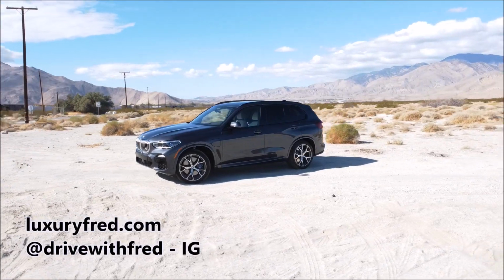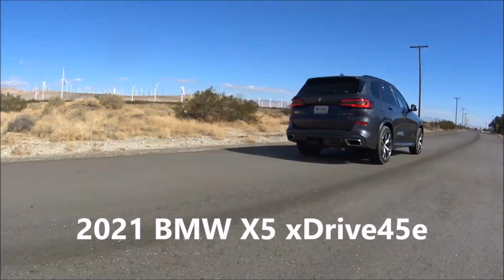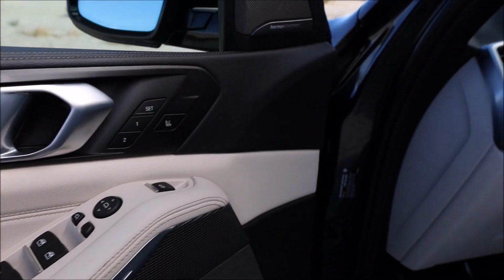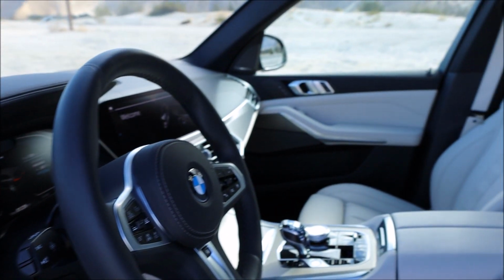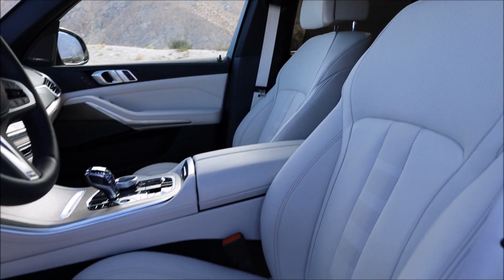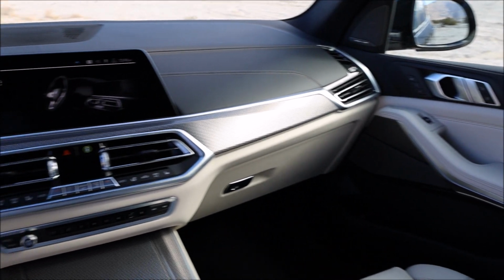Hey, it's Luxury Fred, and this is the 2021 BMW X5 xDrive45e. What's 45e? 45e means it's a PHEV, a plug-in electric hybrid. In this video, I'm going to show you a detailed tour of the interior of the X5. In other videos, you can see a detailed tour of the exterior, and you can also see a video I did that shows my review and what it's like to drive the X5 on a daily basis.